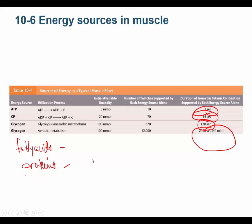That helps you. And by the way, you can see the number of twitches as well, although I wasn't going into that kind of detail. This is the number of twitches that those 2 seconds of ATP are worth, or the number of twitches that the 15 seconds of creatine phosphate are worth. That's it, folks. Next lecture is the final one for muscle tissue.